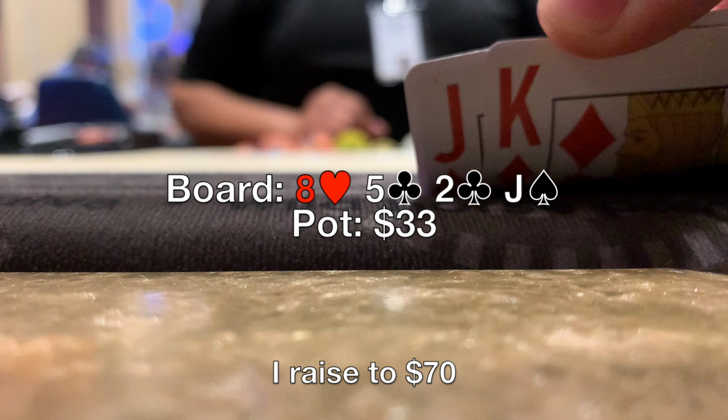I raise to 70. The opponent just flats. I doubt he has 2 pair or better. The only 1 pair hand that he could have that has me beat is ace-jack. It's more likely he has some combo of queen-jack, jack-10, jack-9, or a draw.